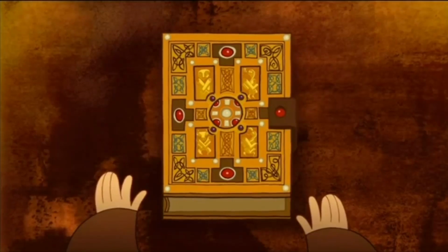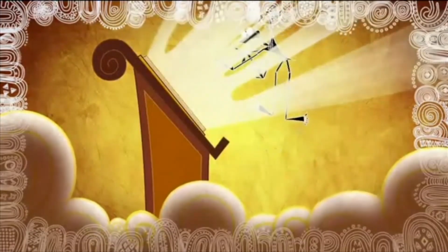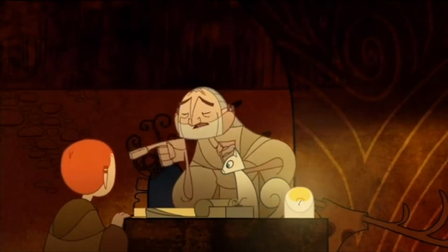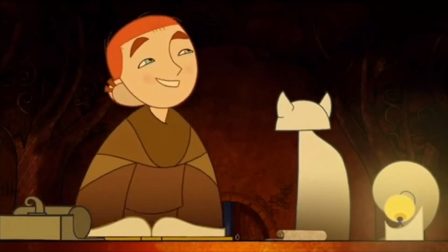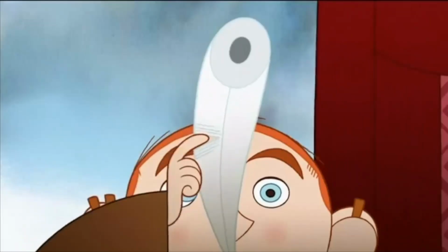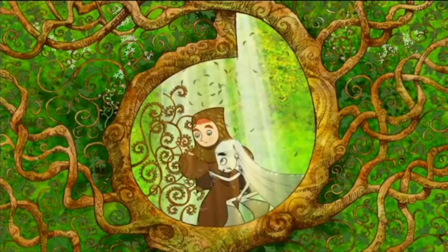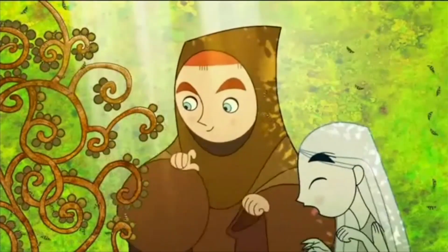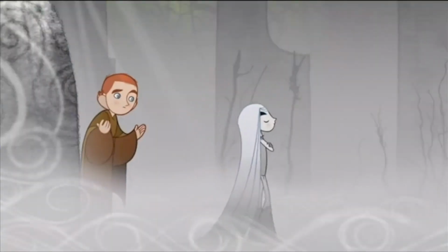Before we look at how Celtic art is used in The Secret of Kells, we first need a little history lesson. The rich tapestry of Celtic art woven throughout centuries stands as a testament to the vibrant cultural heritage of the Celtic peoples. To appreciate how The Secret of Kells recaptures Celtic art, it is essential to delve into the historical and cultural context from which this artistic tradition emerged.